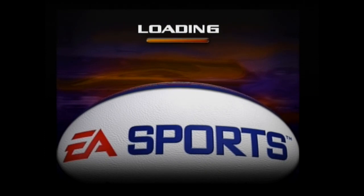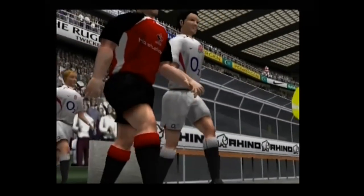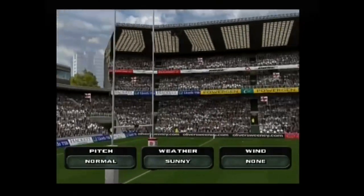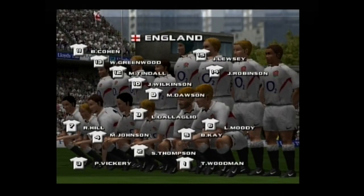Welcome to this match between England and Canada at Twickenham. The teams are making their way onto the pitch and the crowd's giving them a warm welcome. There's no wind here today, so a perfect day for goalkeeping. The pitch is in excellent condition for this one. Let's have a look at the lineups for each team.